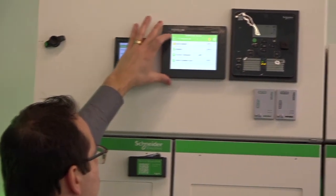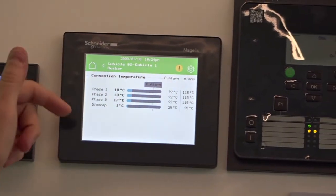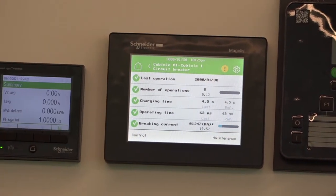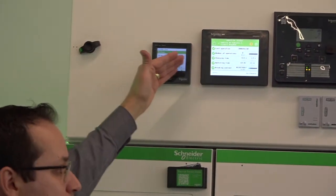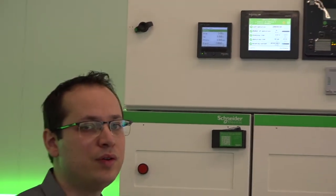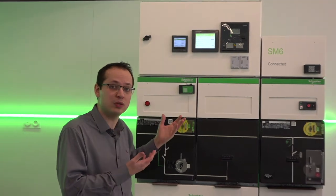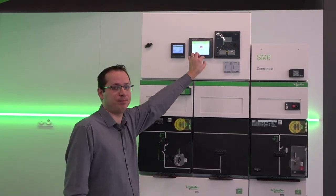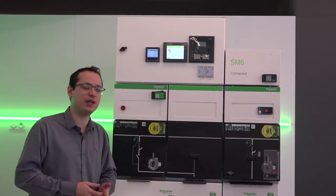Then, if you get back, we have also the temperature information. So here you have all the connection points, phase 1, 2, and 3, and discrepancy between phases. Okay? And here you have also the circuit breaker information. Here it's the point where you have all monitoring information on the circuit breaker side, like the number of operations, charging time, operating time, breaking current, accumulated life, expected life cycle endurance of the circuit breaker. Okay? We also have the possibility to inform last maintenance when it was, is stored in the HMI itself, and also you can control the circuit breaker from the HMI. This is the basic level that allows to integrate our second layer of connectivity.